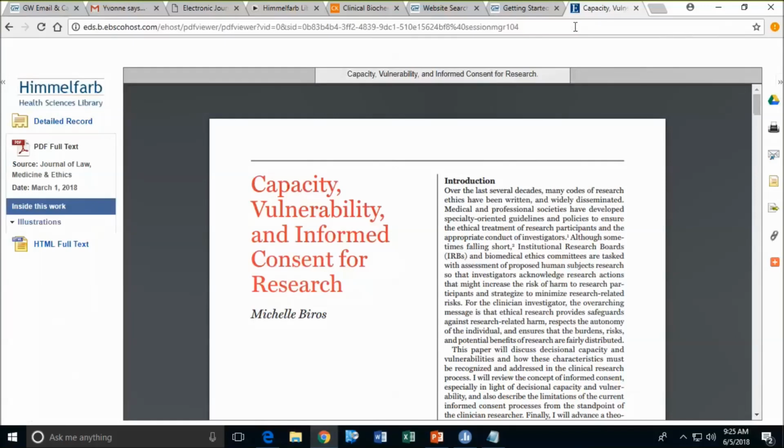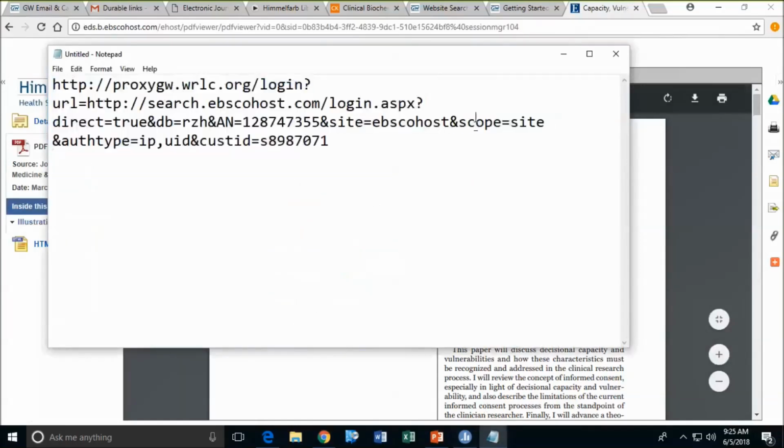If it's an ebook, it's probably not going to help you. You still want to go back and create the link anew, but for a lot of links, that is a workaround. And again, to repeat, I just replaced the eHost or EDF Live in the site data with EBSCO host.